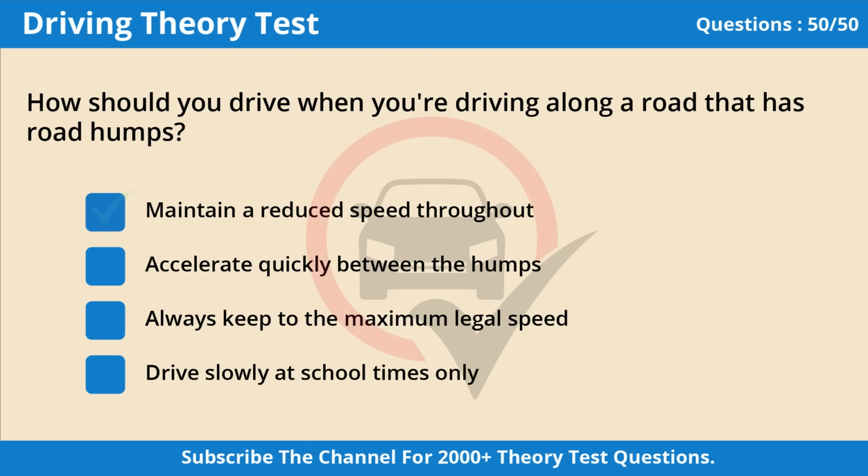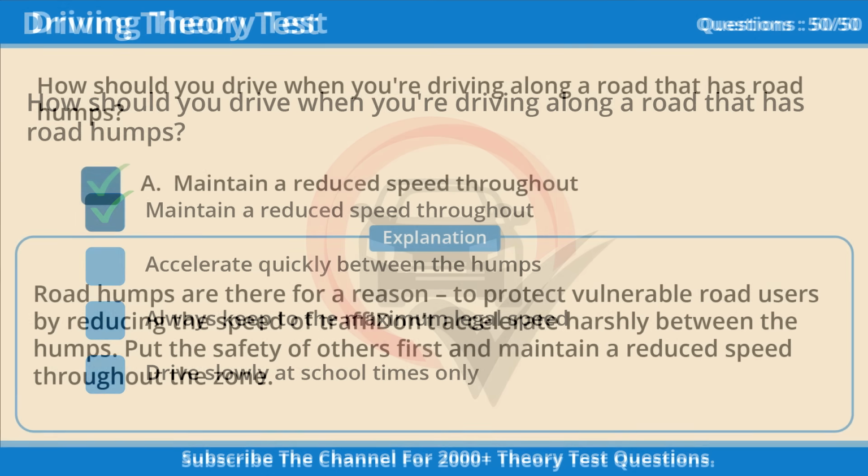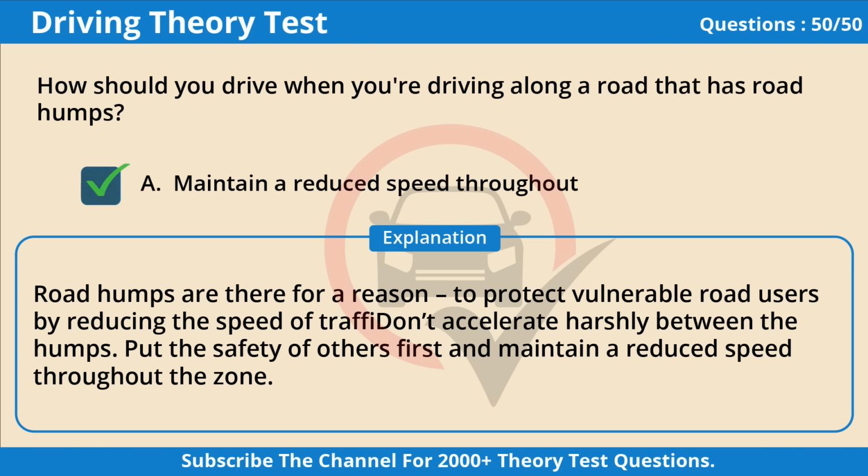A. Maintain a reduced speed throughout. Road humps are there for a reason, to protect vulnerable road users by reducing the speed of traffic. Don't accelerate harshly between the humps. Put the safety of others first and maintain a reduced speed throughout the zone.